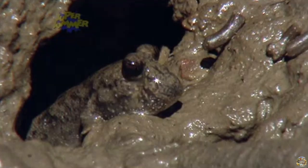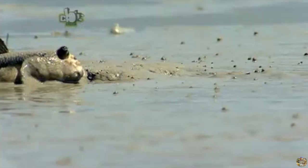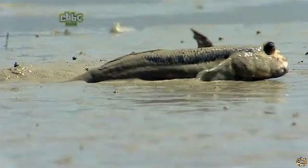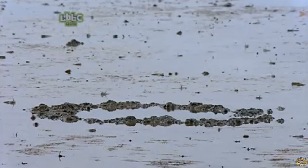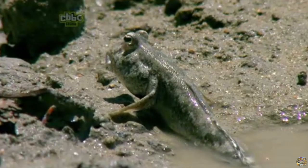So are they fish or froggy type things? Well, they're fish, but they've adapted to being on land. In fact, some of them spend almost all of their time living on land, returning to water just to fill up storage gills so they can breathe. Ah, so they carry around their own little oxygen water tanks. Cool.